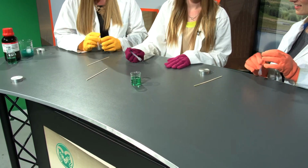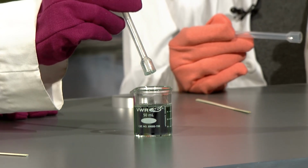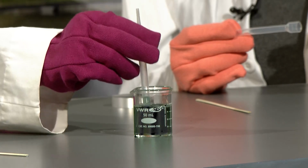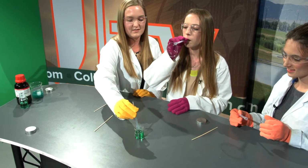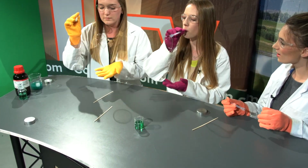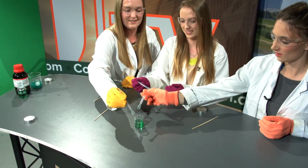So what you're gonna do is dip your little pipette here that has the end cut off. And then you gotta really soak it. And then you flick it. Maybe it'll work. Oh, that one popped. I'm gonna try the lab coat. All right. Yours is not getting any bubble solution on it.